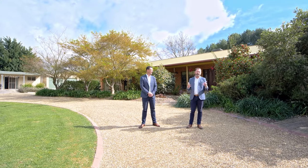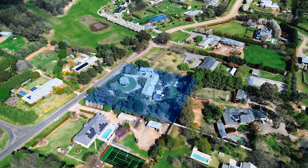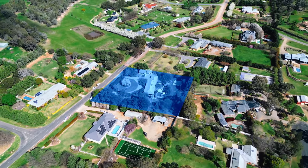And being on a small sort of acreage lot, so we're on 6,000 square metres here, there's plenty of room for everyone to enjoy.